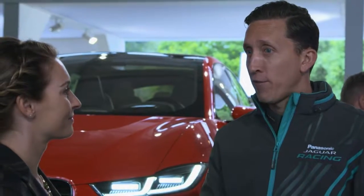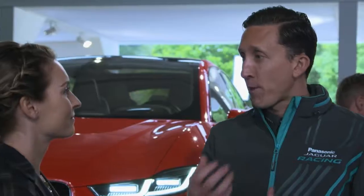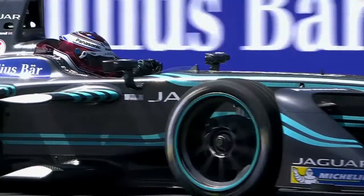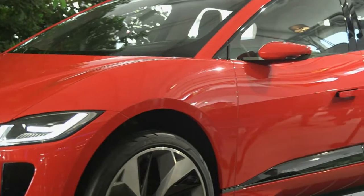The interesting thing with electric vehicles is things like regenerative energy, so putting energy back into the battery under braking. These are all learnings and knowledge we're taking from the formula that we can also apply to make engaging cars for our customers to drive, and that makes better road cars for the future.